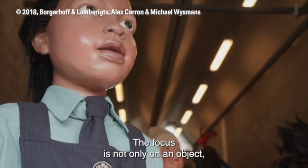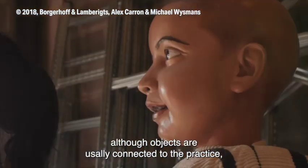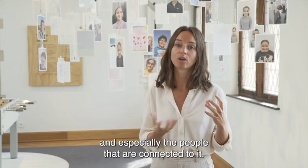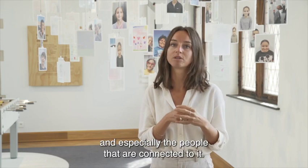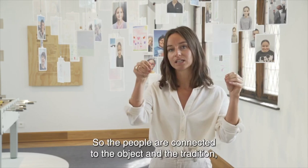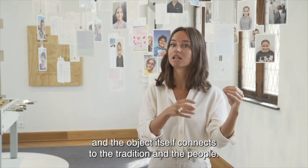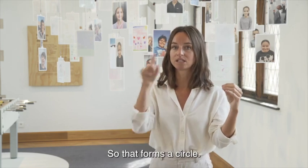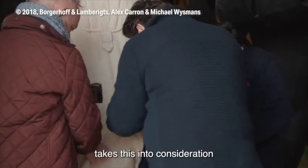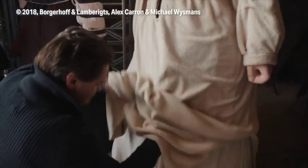Het gaat niet enkel over een object. Er zijn doorgaans wel objecten mee verbonden, maar ook de traditie op zichzelf of het ambacht en vooral ook de mensen die daar onlosmakelijk mee verbonden zijn. En die mensen zijn verbonden met het object en met de traditie. De traditie is verbonden met het object en met de mensen en het object zelf ook weer met de traditie en de mensen. Dus dat is een cirkeltje en het is heel belangrijk dat er vanuit collectiebeheer echt bij stilgestaan wordt en dat mensen daar ook een open blik op hebben.